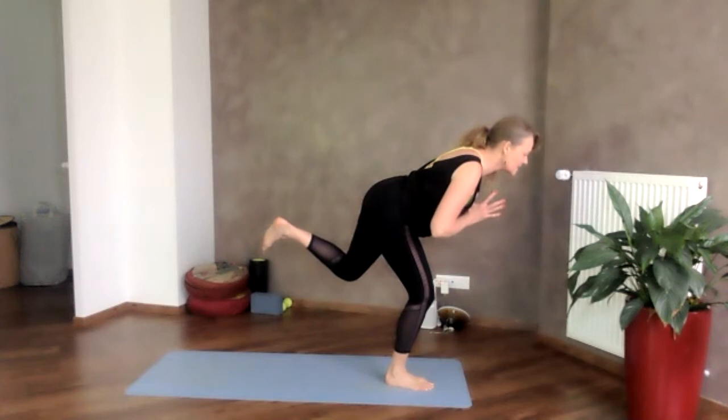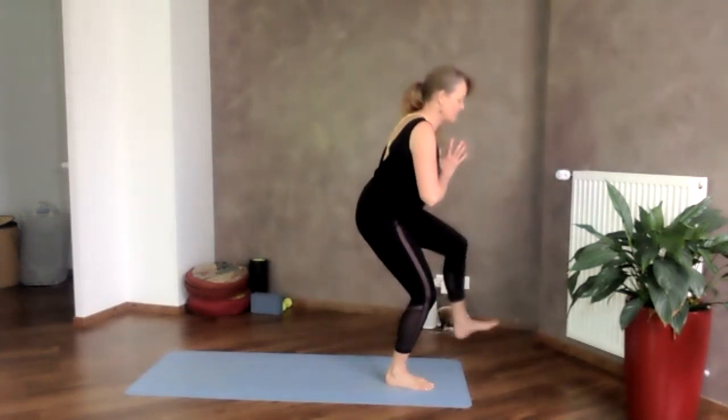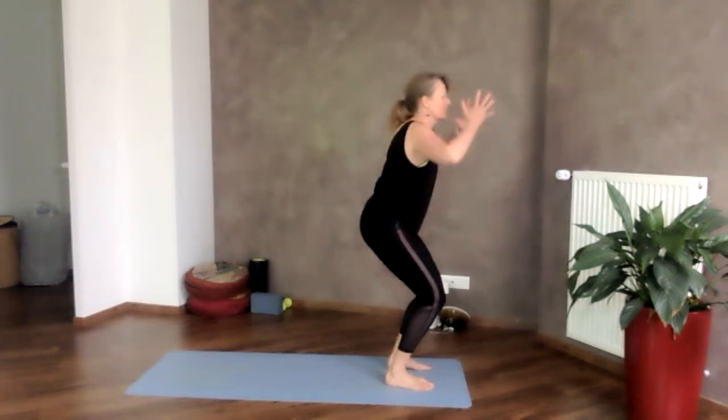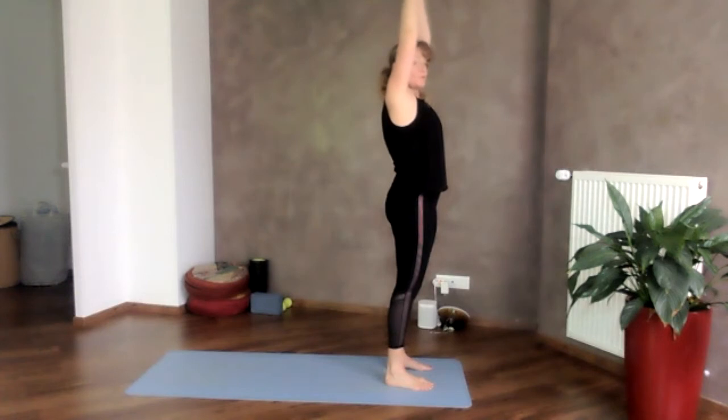Lift the chest, and then back up. Set the foot back down, raise your arms up. Coming up to standing, palms together. We run through it 2 more times.